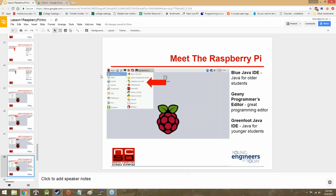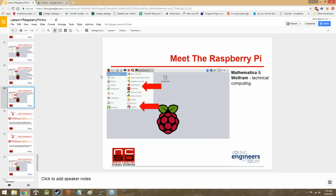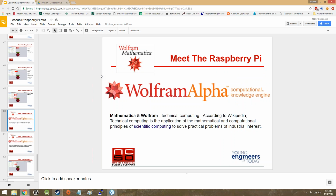Well, we're not going to spend too much time. Okay, so here we go. So Wolfram. Mathematica and Wolfram is technical computing. Basically, it's like Google, but for math equations.